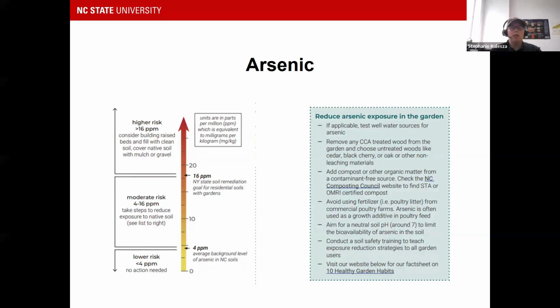Arsenic is one of those that's a little bit unique and can be found in areas that you might not expect. A couple of common sources of arsenic are herbicides and pesticides. Arsenic was a common one in orchards. So if you're living on a property that was an old orchard, you might already have some elevated levels of arsenic in your soils because it was a common pesticide.